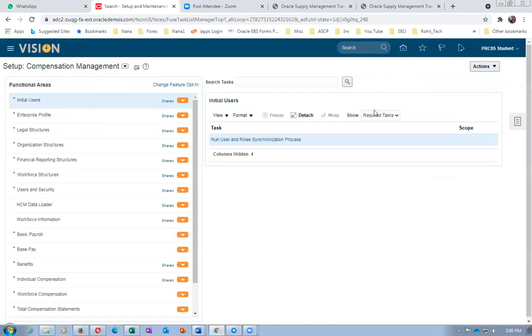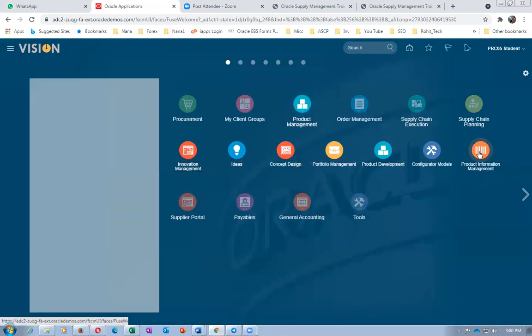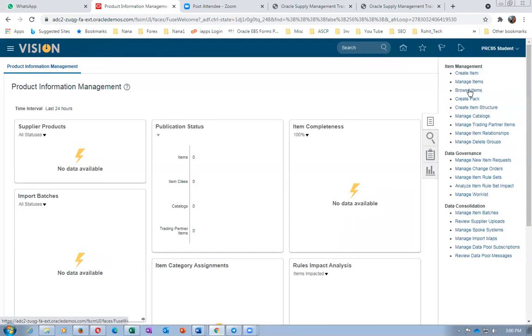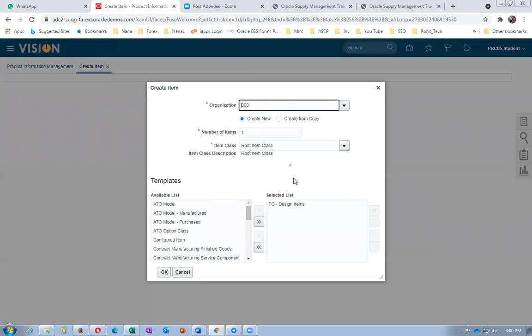I'm now going to get the first item. So go to the home icon and then go to the product information management, my product management, and then product information management. Let me create an item now. So I'm now going to create an item. Click on it. Go there. So I'll now go to create item. So operation 000, fine, go there, click on it.